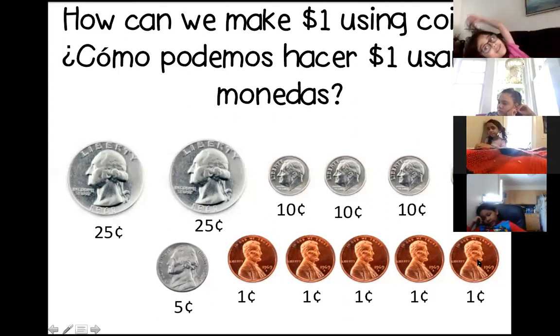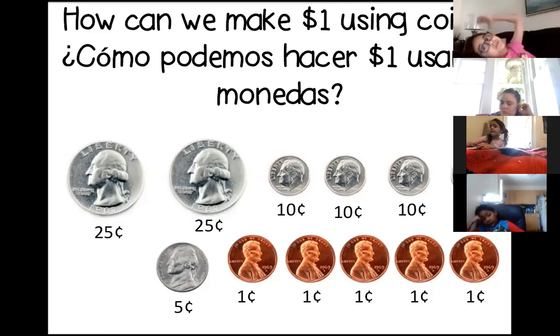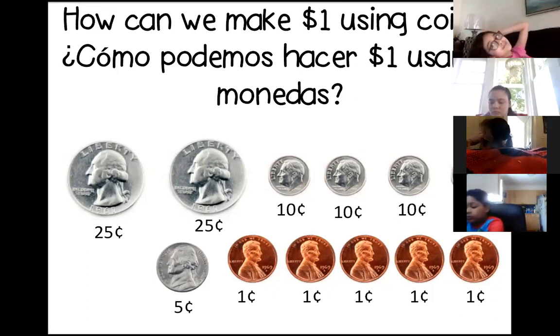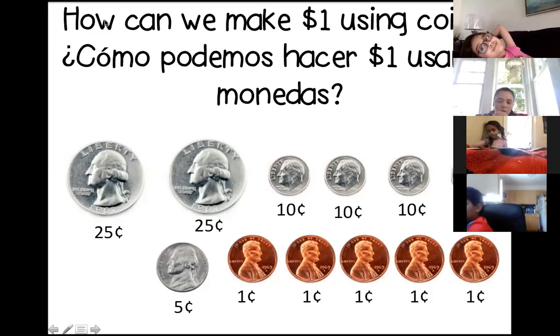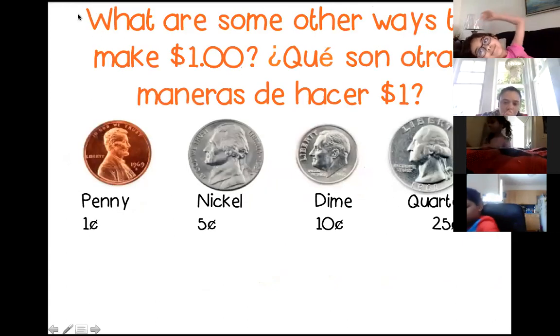96. So then what's our total? I heard some people saying that once they realized it. It's 100, and Gabby put the right label, 100 cents. So you can either say it's 100 cents or it's $1, the way that Lorenzo wrote it before too. There are lots of ways to make a dollar using coins. You don't have to make it the same ways I showed you today.